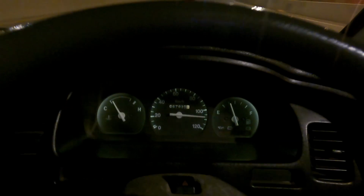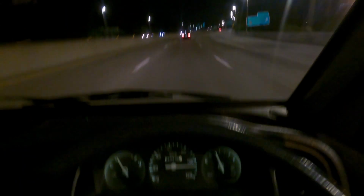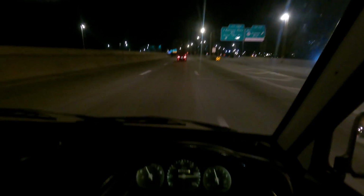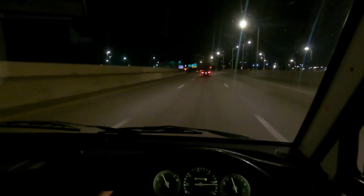Here's a bonus clip of me going 120 kilometers. This is a pretty good straightaway right here. And then it leads to a hill, which will definitely help because it's not really gonna go 120 on straight roads, but here you have it. We're going 105. Here's the uphill. Speeds are declining. That downhill is gonna save us.